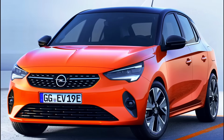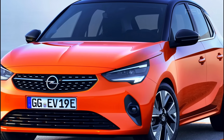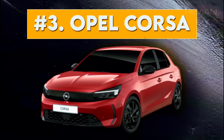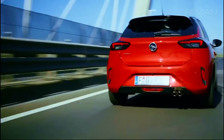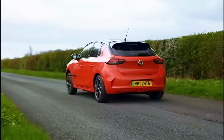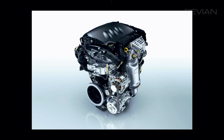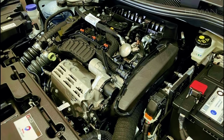Next, an Opel. It looks sharp, feels new, but carries the DNA of a famously cursed engine. Opel Corsa. When the new Opel Corsa hit the market, it looked like a win. Sleek design, lighter chassis, upgraded interior. But under the hood, it hides a French engine with a very dirty past. We're talking about the 1.2 PureTech, the same engine used in Peugeot 208, Citroën C3, and DS3. And with it came all the old problems.